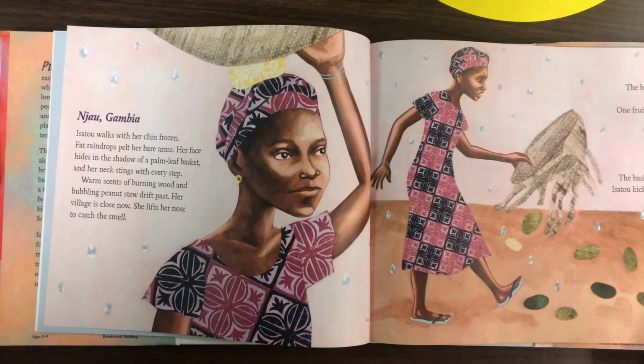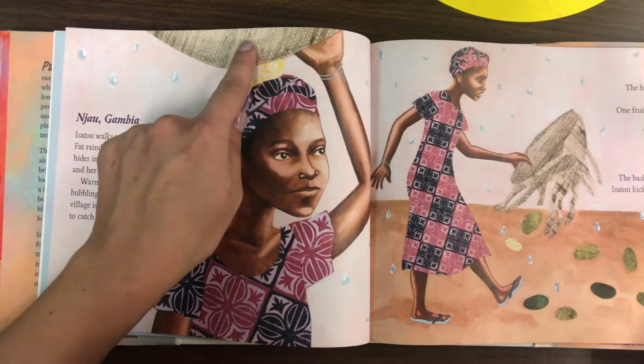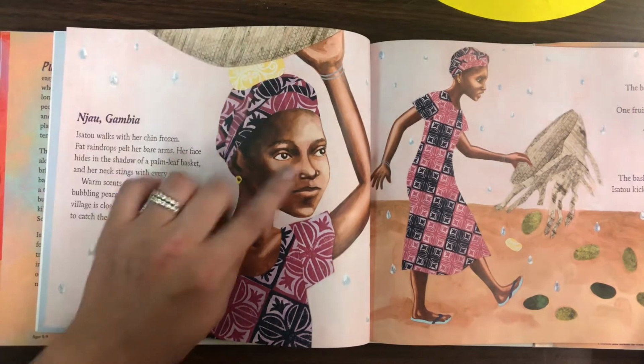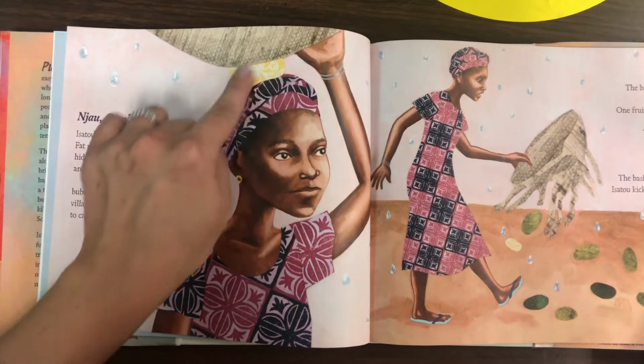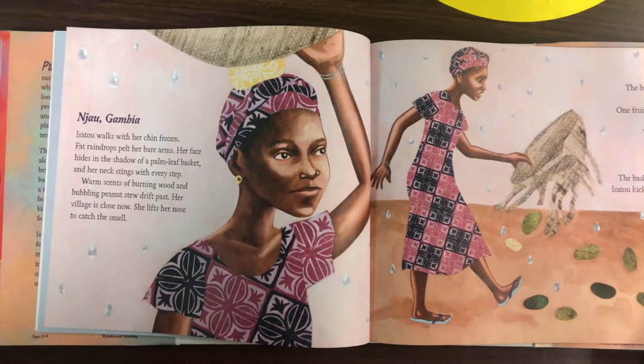It says, Aissatou walks, her chin frozen. Fat raindrops pelt her bare arms. Her face hides in the shadow of a palm leaf basket. Her neck stings with every step. So she's carrying a basket on top of her head that is made out of palm leaves. Traditionally, women carry them. Do you see how she has a little bun on her head? And that's how she carries it around the village.